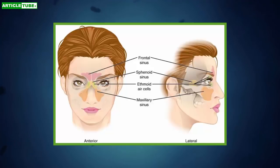Many sinus infection symptoms are common to both acute and chronic cases of sinusitis. Common symptoms of a sinus infection include thick, yellow, foul-smelling discharge from your nose, blockage in your nose, congestion, post-nasal drip, sinus pressure or pain around your face and eyes, headache, a cold that doesn't go away or gets even worse, fatigue, cough, fever, earaches.